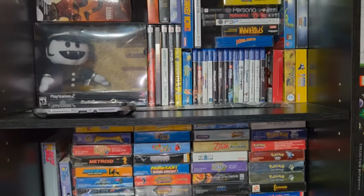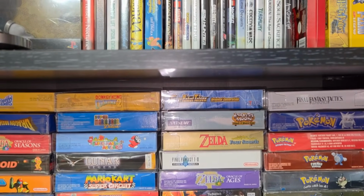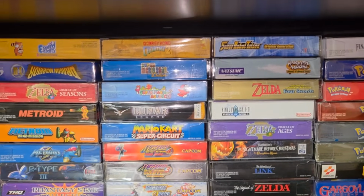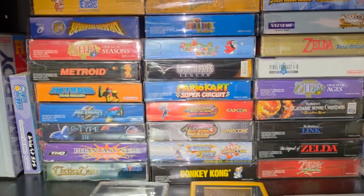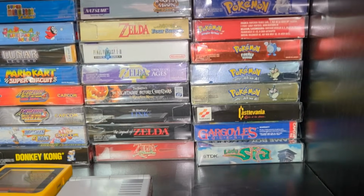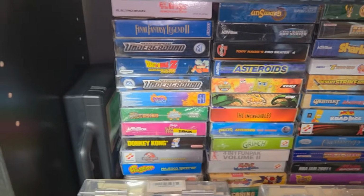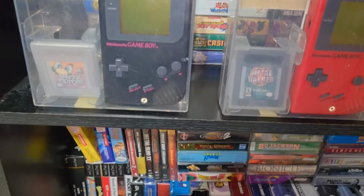Again, more boxed stuff. I think the Pokemon Gold and Silver are there, I believe. Fire Red. There is some decent stuff there. Some Dragon Warriors, Metroid Prime, Mega Mans, Zeldas are there too, I believe. It's one of those, I don't really keep count of my stuff. I just did now just because something is happening.